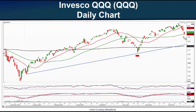So we do have price support here, just below the 50-day moving average at about 185. There's more price support down at 182, 183, and of course down at the 200-day moving average, the black line, at $175.62. I do have a trend line, this blue line drawn here, and that could be more support coming in at about 176, 177. So plenty of potential support here should the Qs find a need to fall a little lower.